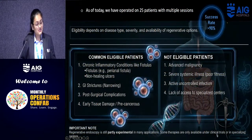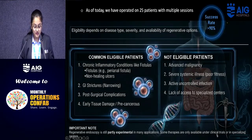As mentioned earlier, this program was initiated by AIG back in 2025. As of today, we have operated on 25 patients with multiple sessions, and we are pleased to report a success rate of over 90%. Finally, coming to the patient eligibility, this procedure is not suitable for everyone, so selection of the patient is very important here.